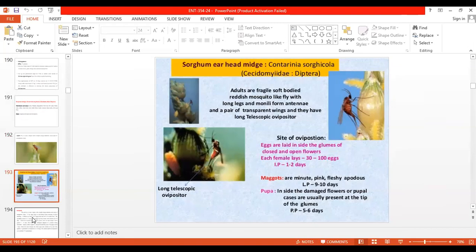Life cycle or bionomics: the adult female sorghum midge fly deposits eggs singly in the developing florets, at the time of pollen shedding, using a long telescopic ovipositor. These adult females deposit their eggs in the developing flowers. A female deposits near about 30 to 35 eggs, at the rate of 6 to 10 in each floret. So 30 to 35 eggs are deposited by a single female.